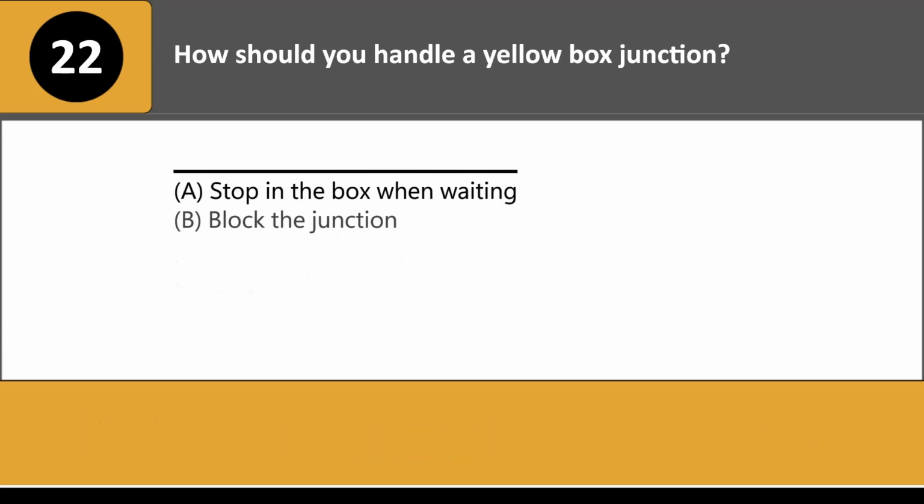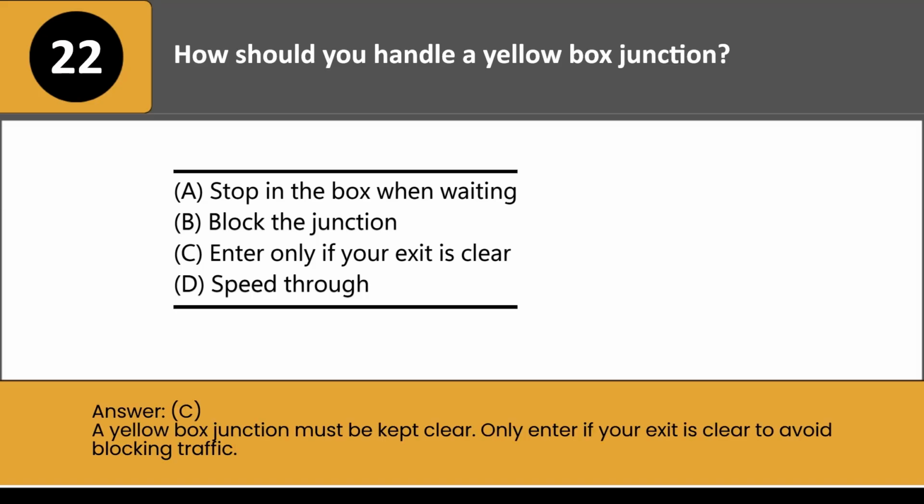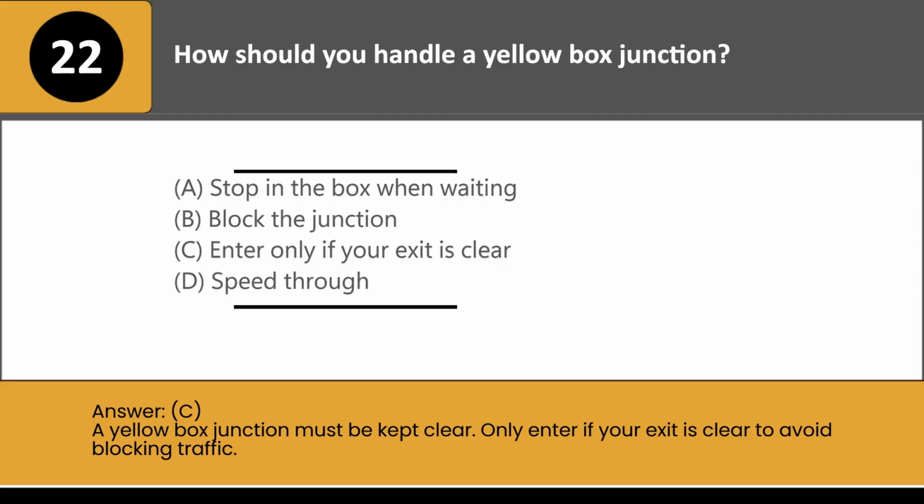How should you handle a yellow box junction? A. Stop in the box when waiting. B. Block the junction. C. Enter only if your exit is clear. D. Speed through. Answer C. A yellow box junction must be kept clear. Only enter if your exit is clear to avoid blocking traffic.